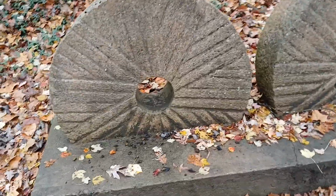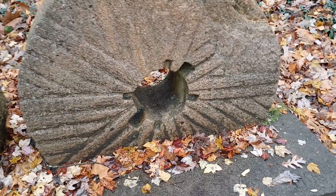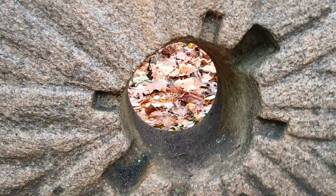You see the one that freewheeled with the round hole, and then the dripping stone that had the parts carved out for the drive mechanism.